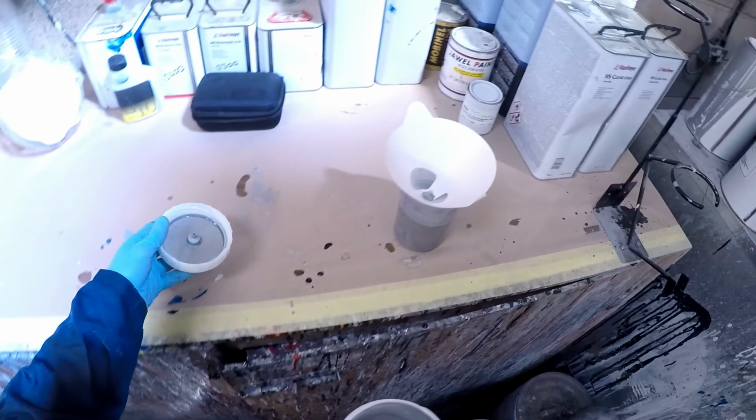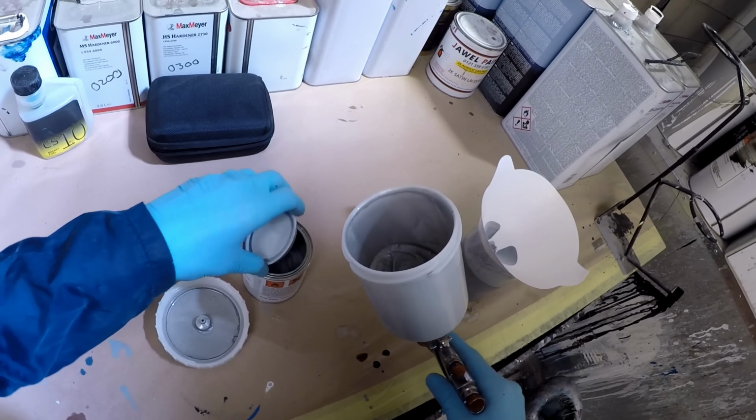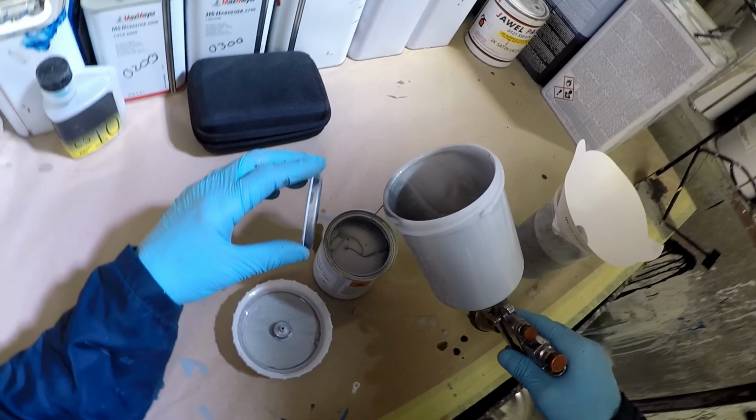So now I can literally just pop out, clean my gun out, take that Mercedes colour out, and then put in the colour for the wheels, which I've already got pre-mixed again to save time. So it's just a case of giving your gun a quick wash through, because we're going from silver to silver, and then reloading the fresh colour in there.